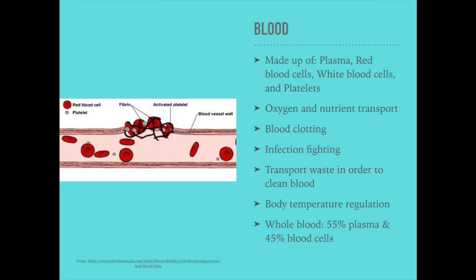Blood is a specialized body fluid. It has four main components: plasma, red blood cells, white blood cells, and platelets. Blood has many different functions, including transporting oxygen and nutrients to the lungs and tissues, forming blood clots to prevent excess blood loss, carrying cells and antibodies that fight infection, bringing waste products to the kidneys and liver, which filter and clean the blood, and regulating body temperature.